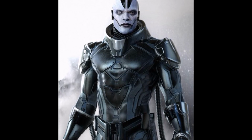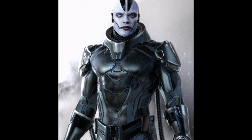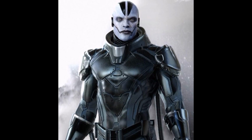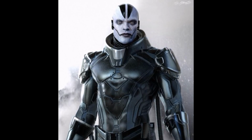And it baffles my mind as to how this design for Apocalypse was completely scrapped while the final design got a thumbs up. And this is so depressing because they were so close to making one of the best X-Men villains of all time seem perfect. But in the end, they managed to screw themselves over.